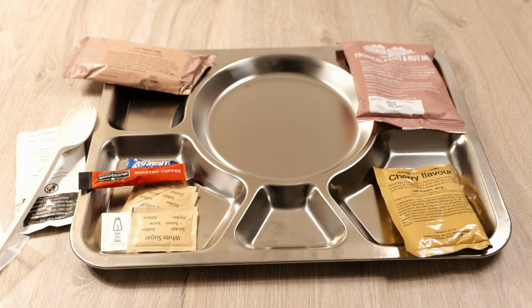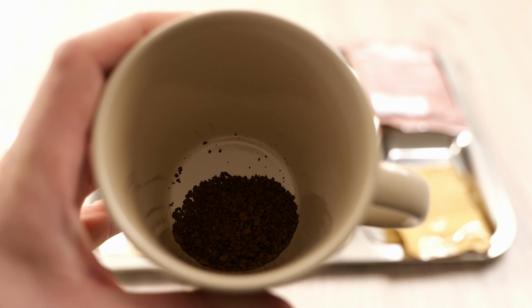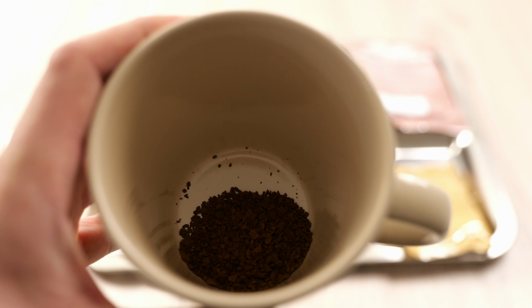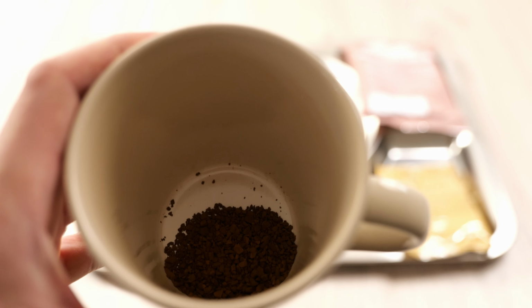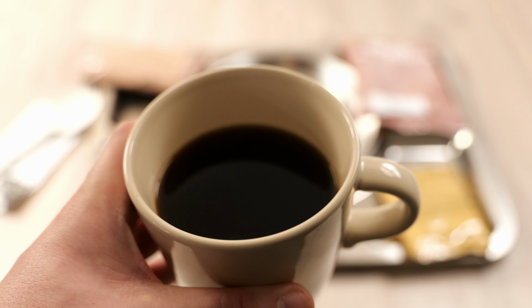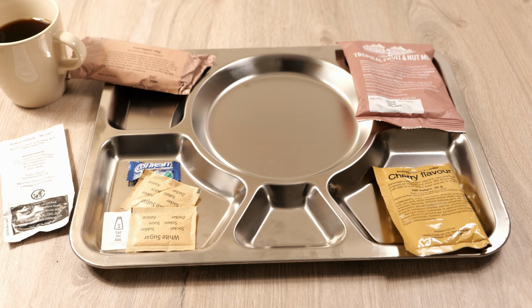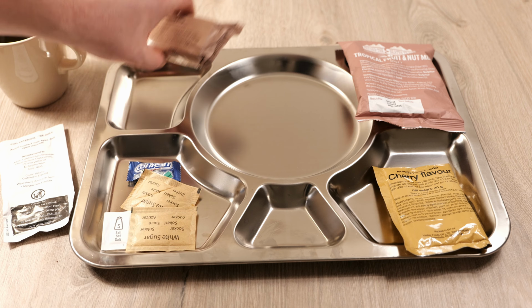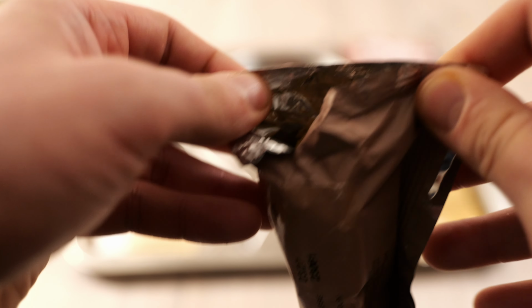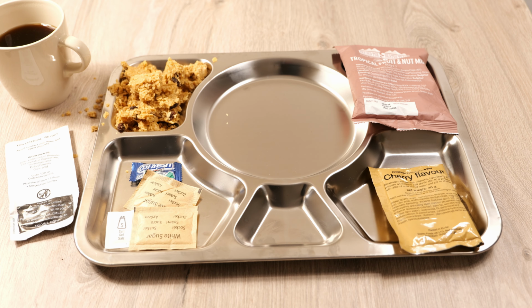Now I'll make the drink. And that looks like not a huge amount of coffee, so I'm not going to fill it up with a large amount of water either. That's probably more water than I wanted, but that's how it goes. And let's try the flapjack next. And here's a close-up of the flapjack. And it's quite crumbled up.